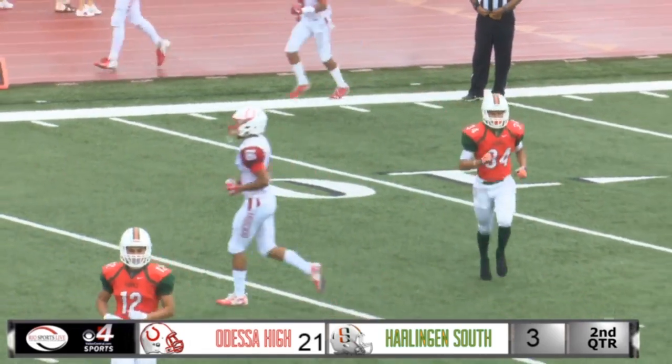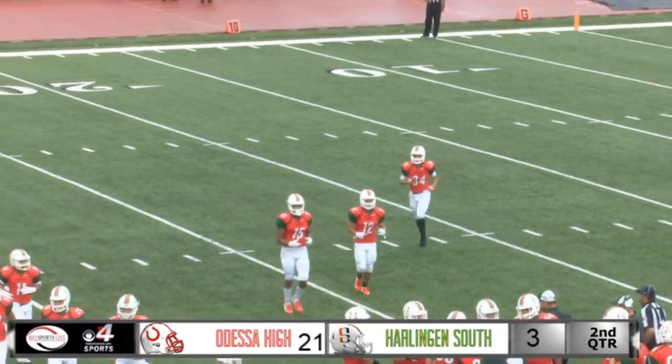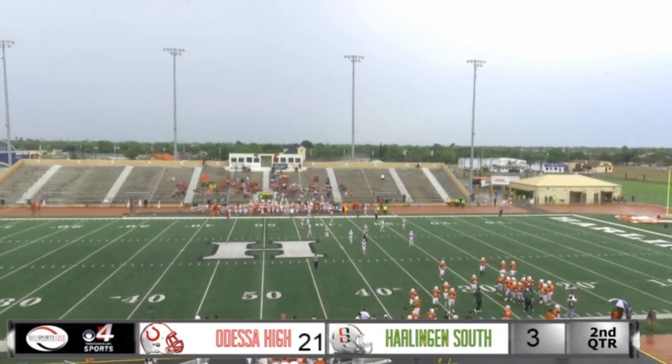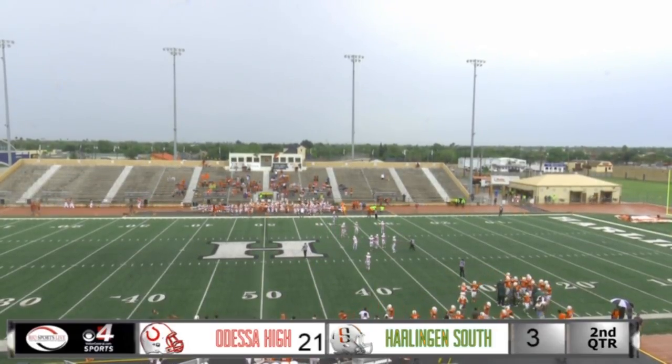Kick goes out of bounds. That will be a penalty, and will be brought back out. South will get a little bit of a shorter field to work with. They desperately need to get something going here. They need to put some points on the board, preferably a touchdown, just to kind of stop the momentum of Odessa High. They can do it.